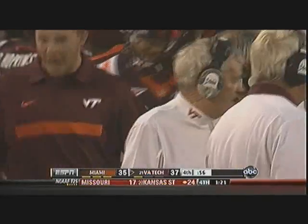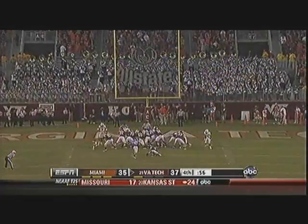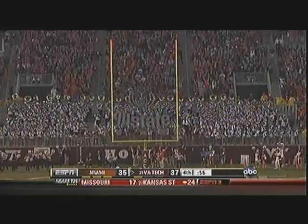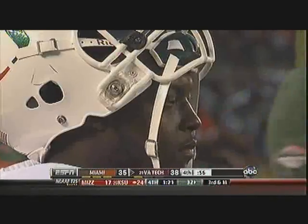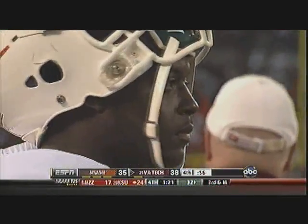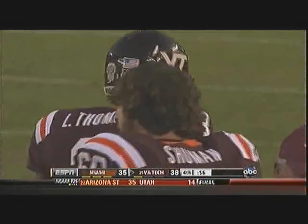The all-important extra point, which makes it a 3-point lead because Miami still has time left. 38-35. 56 seconds, all their timeouts left. So that's a lot of time for Ja'Cory Harris.